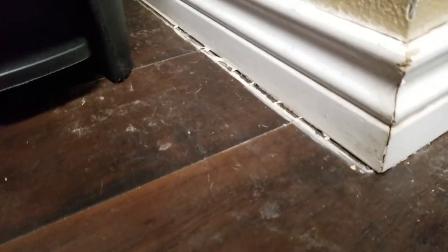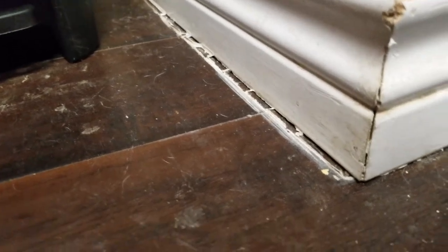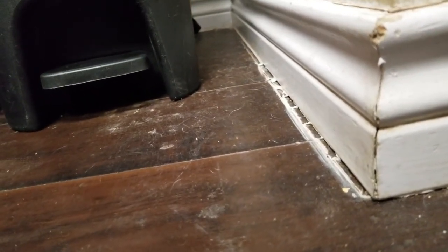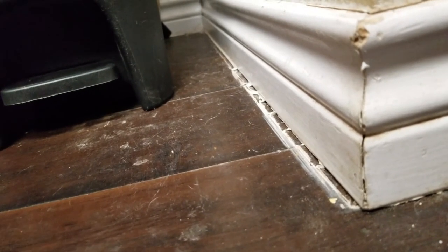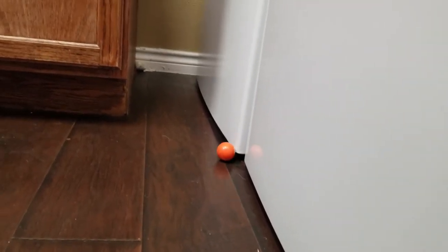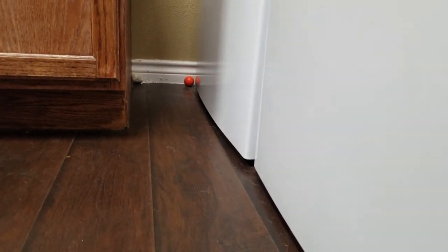Now, one last example I want to show you is sometimes your baseboard can show some separation. Like in this case, there is a bead of caulk that was run along the baseboard here. And you can see how far that's actually separated from the baseboard. This, again, is a sign of foundation problems. And to double check that, we can do the ball trick again. And without giving the ball any kind of a push or anything, you saw it just roll right down to the corner there.